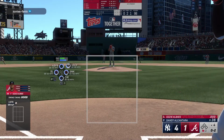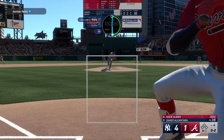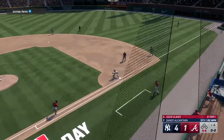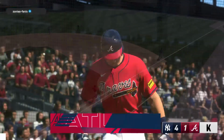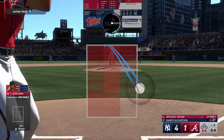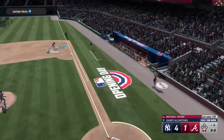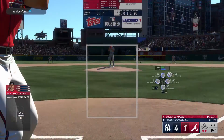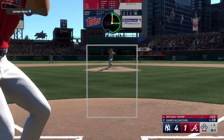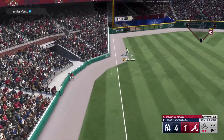Spoils the 2-strike pitch, and he'll see another. The 0-2. Down to the dirt, swing and a miss. On to first, and he beats him for out number 2. That's a strikeout. Michael Young next up for the Braves. And first offering is fouled off. 2 outs. Swing and a ground ball, and that's a fair ball.